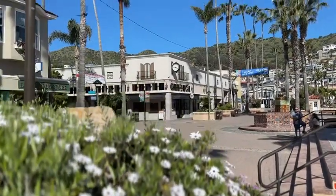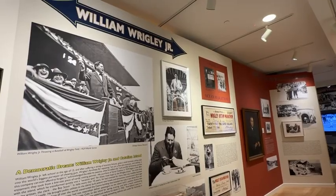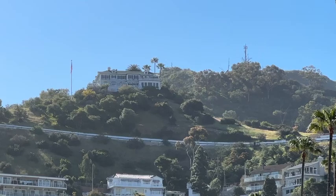Nature shares this island with 4,000 full-time residents. One of those early settlers was William Wrigley Jr. Yes, that's the same guy who introduced us to the Wrigley chewing gum. When walking around Catalina, look up on the hill and you will see the Wrigley Mansion today.